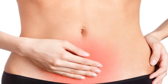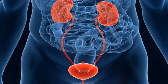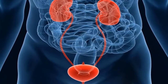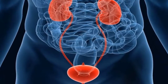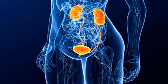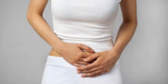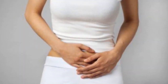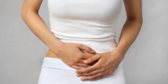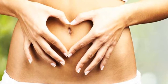6 Home Remedies for Urinary Tract Infections. Urinary tract infections are the second most common reason why people go to the doctor every year. Men can get urinary infections, but they are much more common in women. Over 8 million women see their doctor for treatment of this infection every year, and 20% of these women will have a second infection. The good news is that there are many home remedies for urinary tract infections. We will tell you about 6 of them in this video.